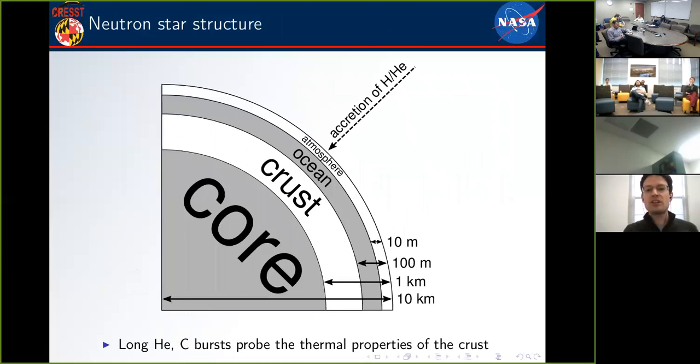Now, to show you schematically where this all happens in the neutron star, the larger part of a neutron star is taken up by its core. That's the most mysterious part. That's what we're all after, to figure out what it consists of, whether it really is a neutron star, or maybe the core consists of quarks, and we should really speak of a quark star. And on top of that, we have this solid layer, or a crystalline layer, called the crust.